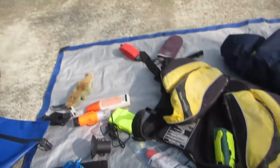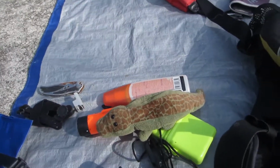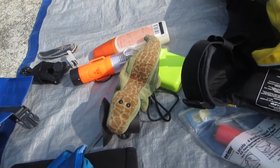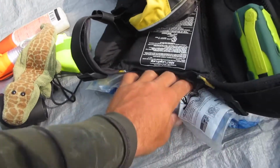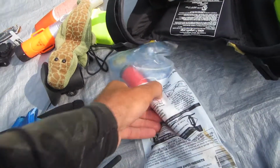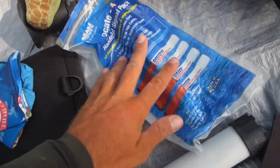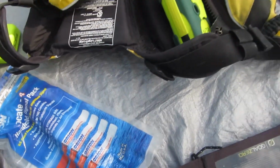Some of the other cool stuff I have, this is my buddy Allie, who's a little alligator who I keep on the front of the boat because he's from Florida and he knows his way around the swamps, and he keeps me safe from the other alligators. This is a flare, which is if there's an emergency at night, the Coast Guard can find me if I have one of these. I can wave it around and show them where I am.